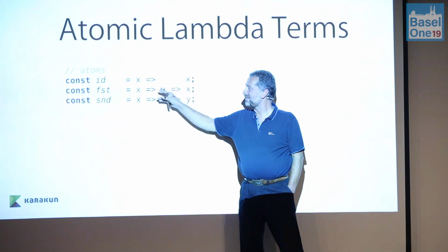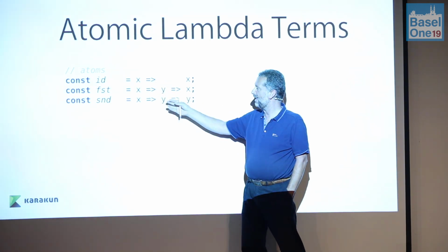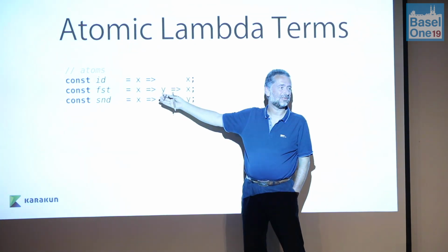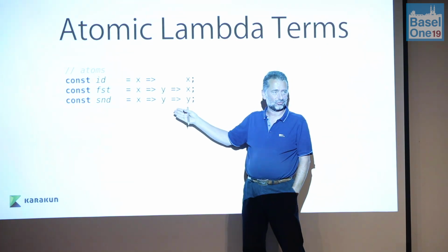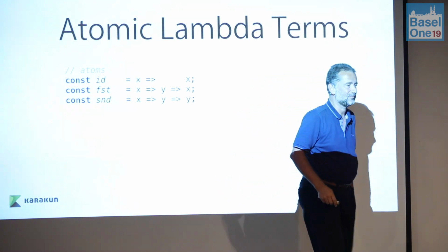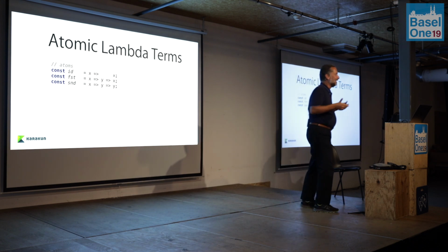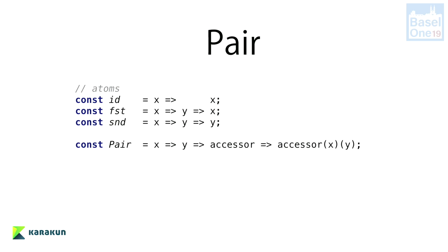So that's from x and y, it's the first one. Not surprising, huh? And if you have a first one from 2, well, you might have a second one as well, and this is what you see here. And this is fully valid JavaScript code, and that's fully valid Lambda Calculus in JavaScript notation. These are the terms that we start with. Now, how can we possibly make this useful for something?